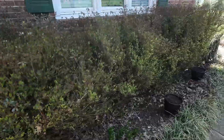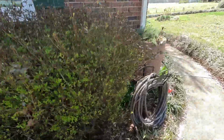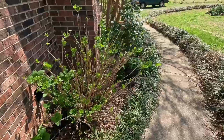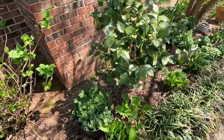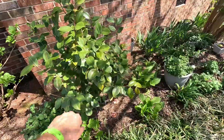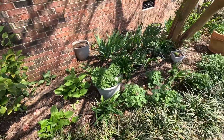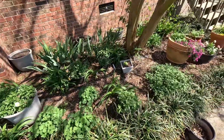Our azaleas are getting ready to start blooming out here very shortly. The buds are starting to swell on the flowers. Our hydrangeas are just starting to really leaf out. Got some mums, a camellia that's pretty much done flowering for the season. Hostas are actually coming up, daylilies. We have some catmint.